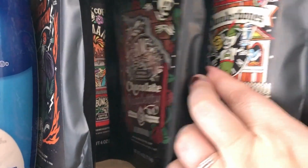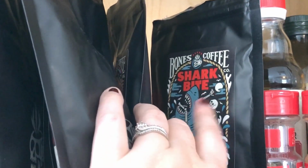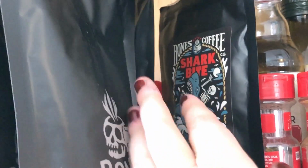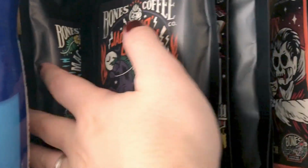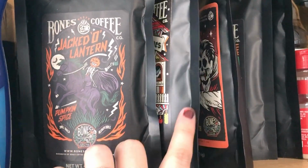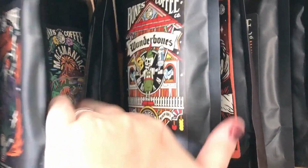Macamaniac, Chocolate Raspberry, Highland Frog, From Dusk Till Donuts, Caramel Apple, Shark Bite, which was a limited edition. So I'm really sad because it's my absolute favorite and I don't know when I'll be able to get it again. So I have maybe a pot left and I'm savoring it. And I just finished off caramel yesterday. Yeah, I love Bones Coffee. I think you can get a 5-pack sampler, which is what I usually do, which is why I have so many, of 4 ounces each. And it's like $30 and I think free shipping. So I'll definitely leave a link to them down below.